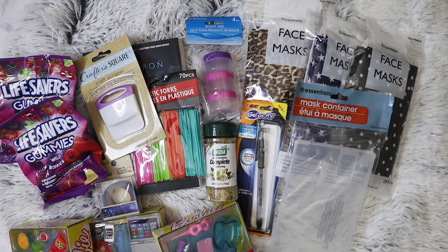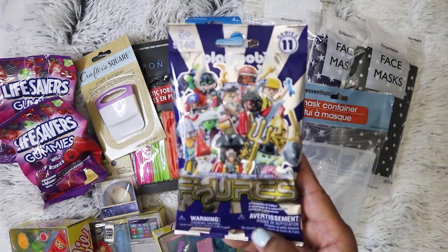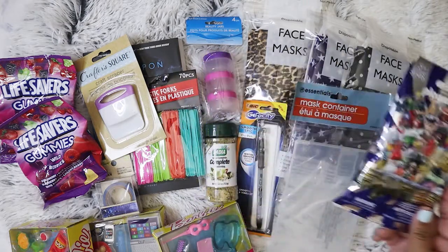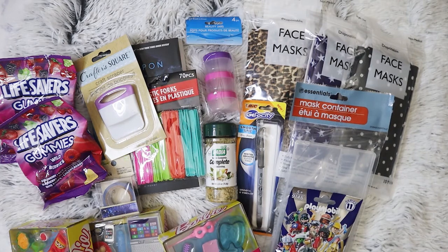So I got one of these Playmobil figures. Now I have a couple of these and it's a dollar. So, you know, can't resist. I hope I get a really good character. I resisted opening it because I wanted to film this video first.